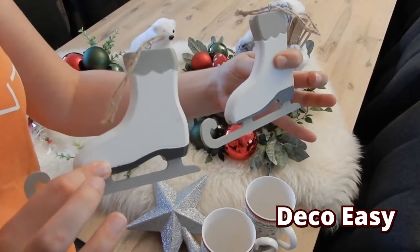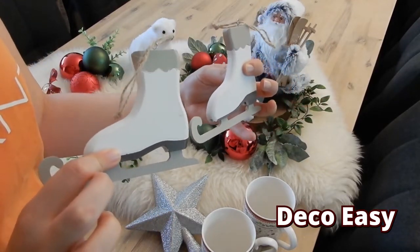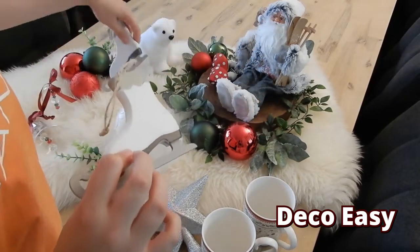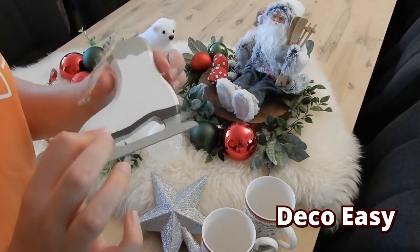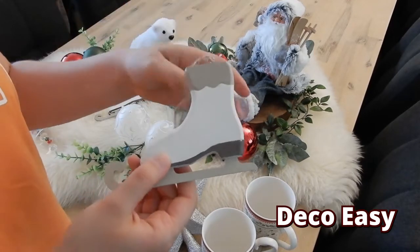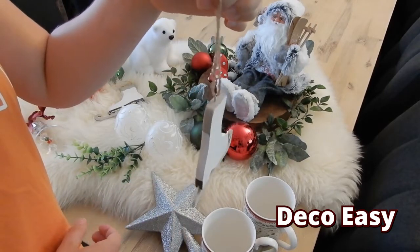Really cute pair. I believe they originally come from a shop called Action, which is similar to Dollar Tree in the United States. Put one away. Not this one, it's the other. This one is more beautiful than the other one. I think they were usually like an ornament for your Christmas tree like that.